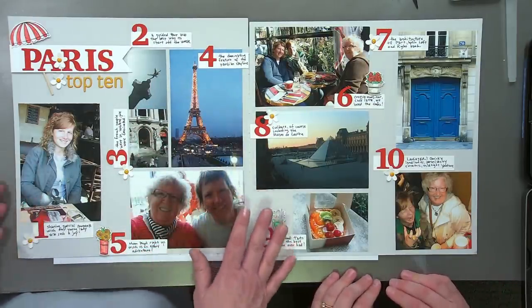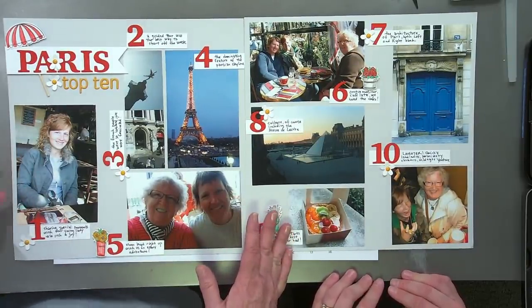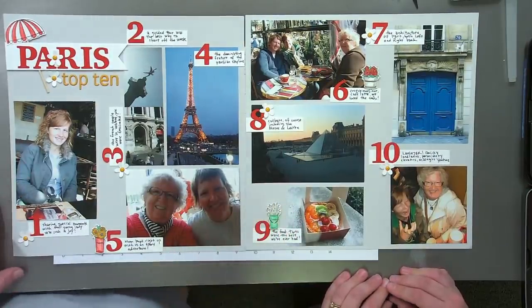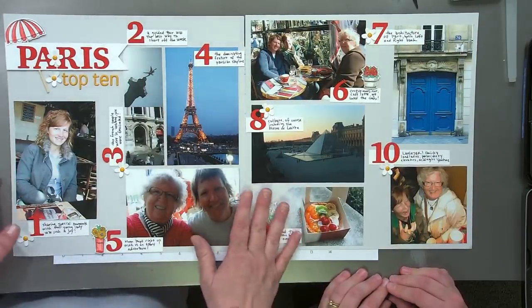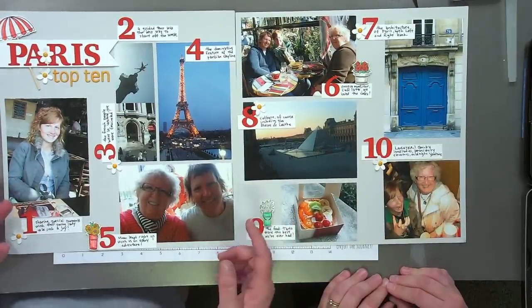I do feel a little bit like, because of the tragedy in Notre Dame. Oh, Notre Dame. Yes, we visited there, and I do not have a picture of that included in this spread, but that was kind of heartbreaking just thinking about. It did remind me of our trip.